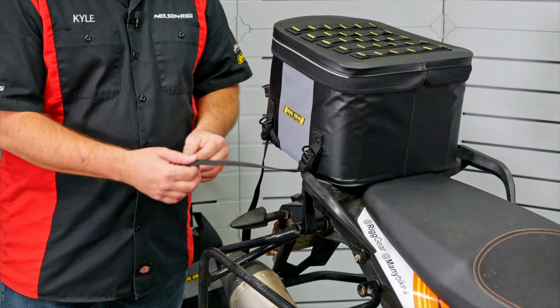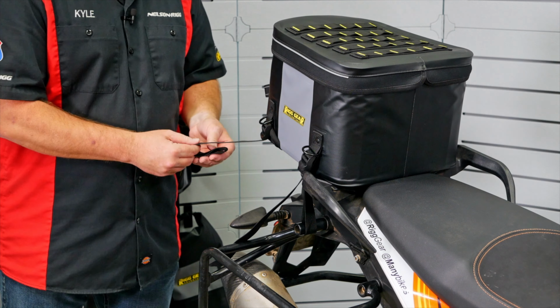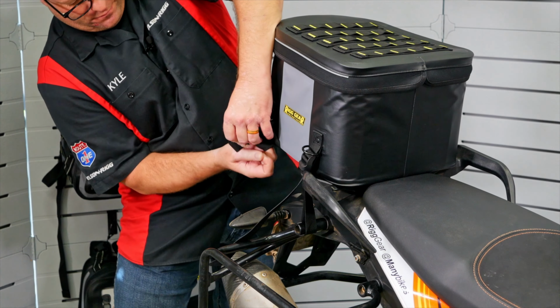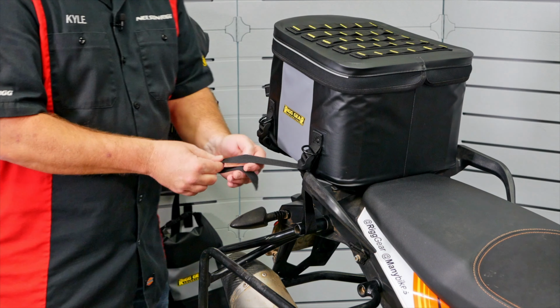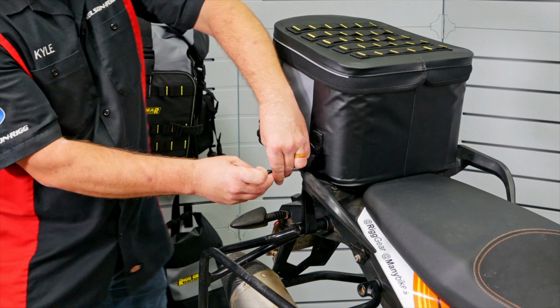We can now take each of our straps, wrap the excess back on itself, and tuck it into the elastic strap keeper. This is going to provide a nice tidy look and keep your straps from flapping as you're riding down the road.